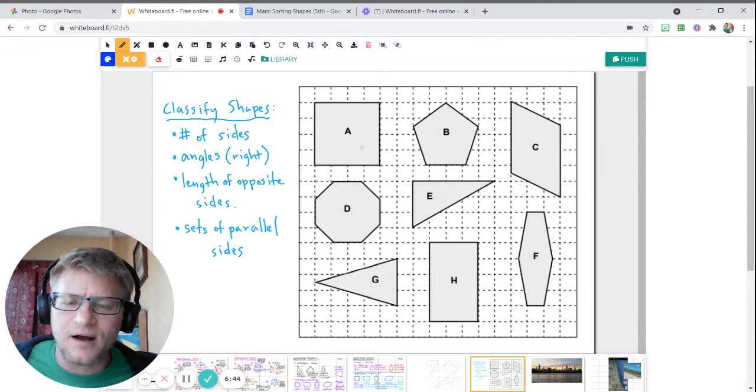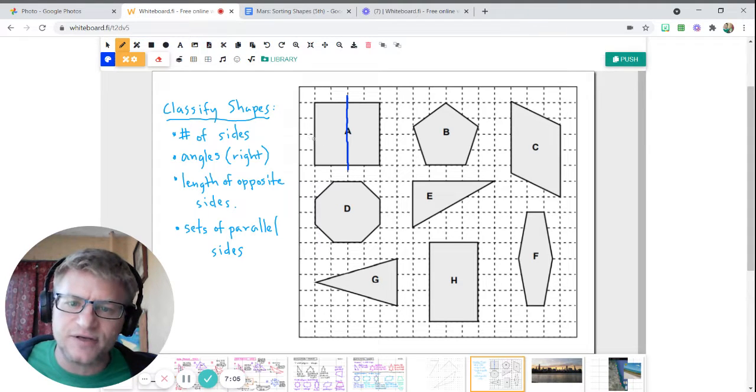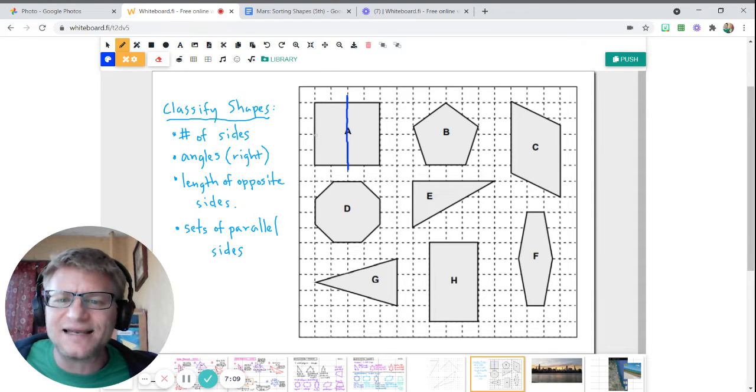If I look at this square and I drew a line right here, straight up, and I fold it along that line, when I fold it, it will look the same as it did before. When I fold that over, you will see the exact same shape. That means that is a line of symmetry, right? Folding is a great way to think about symmetry: the idea that one side is exactly the same as the other.